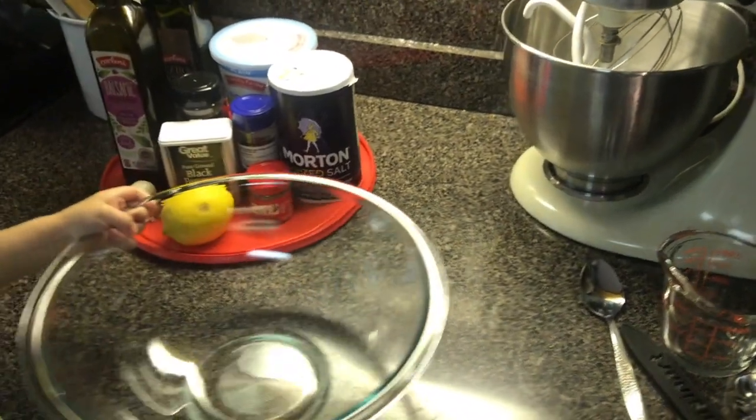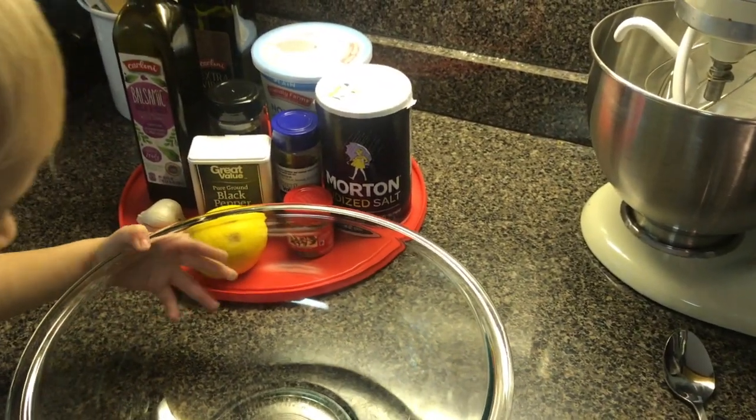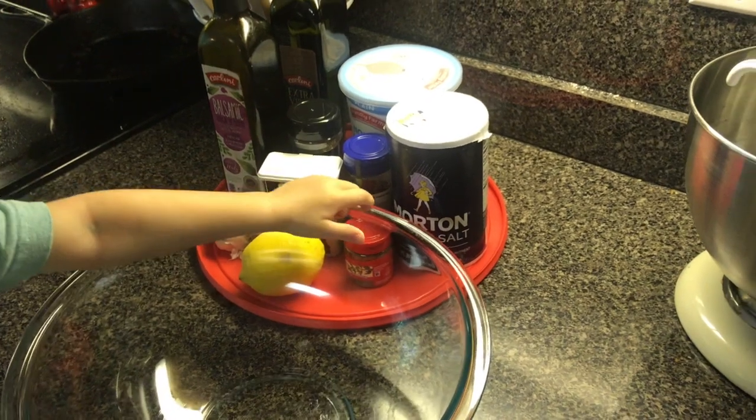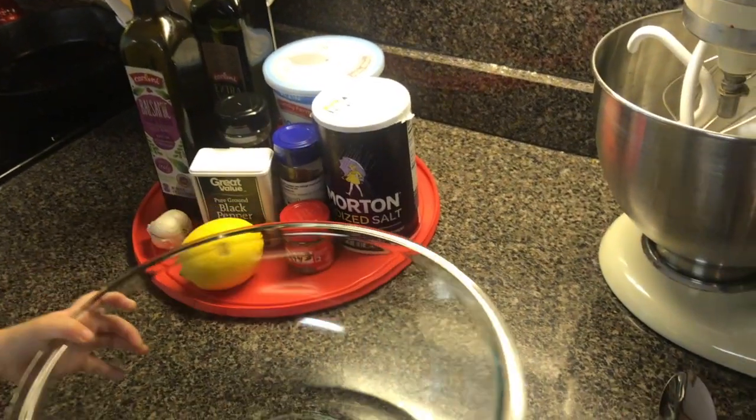So we are getting ready to make the marinade for our Greek chicken. I usually do this the night before, but it'll be just fine to have a couple hours to marinate for supper tonight. So we are making the Greek chicken skewers, the chicken souvlaki from Saving Room for Dessert.